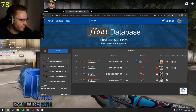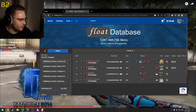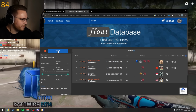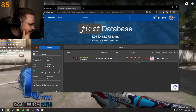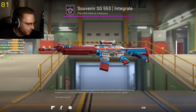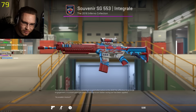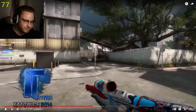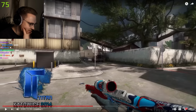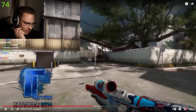On top of this Hyperpower Holo one, there is also a 4x Hellraisers Holo Cat 14 one, if you're unaware. That got crafted during the time when the SG was overpowered. Then Valve nerfed it, and now nobody uses the gun anymore. So, yeah, I think the sticker was at the time like 20k or something. Hellraisers as well, like 20k together.